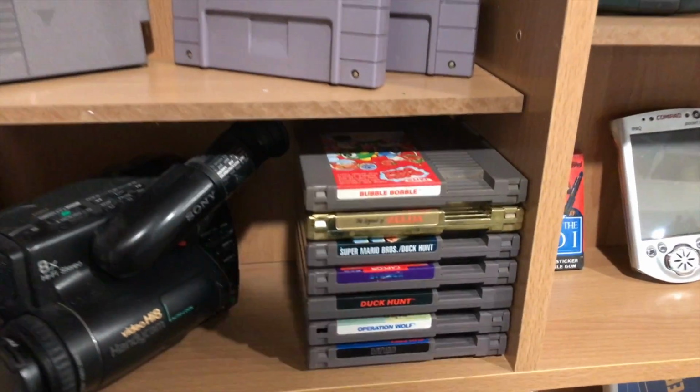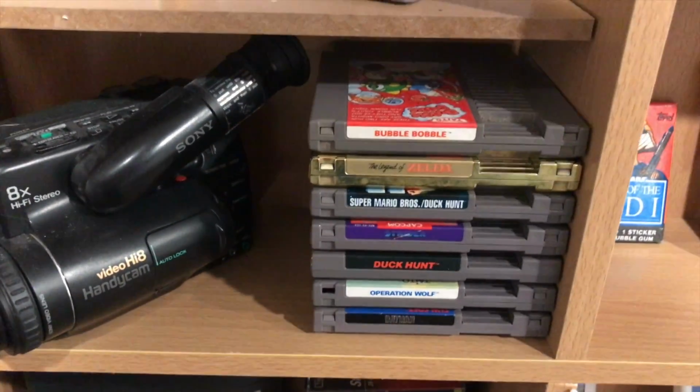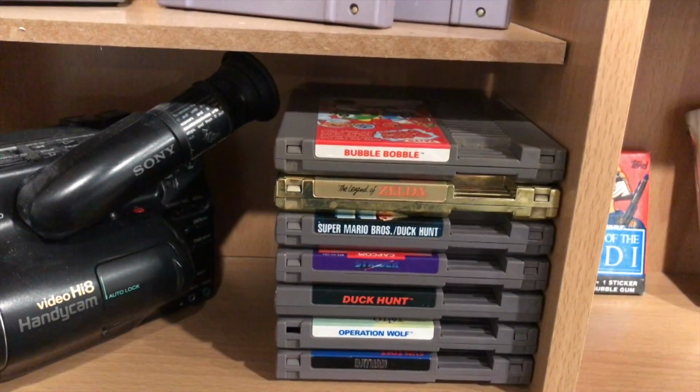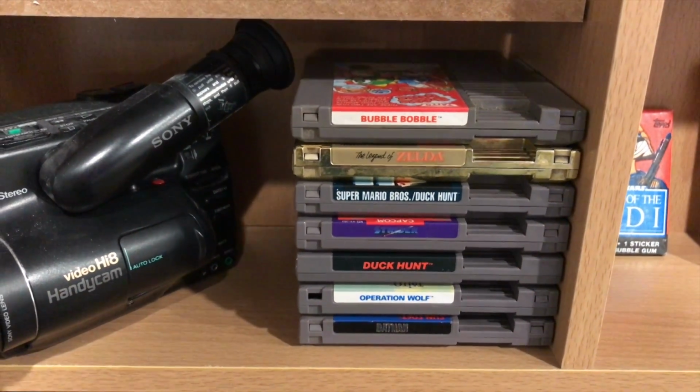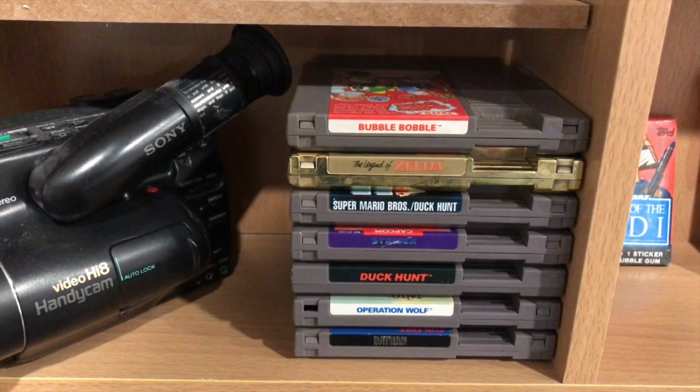Here I've got some examples of Nintendo games. This is a mix of my wife's collection and mine. My wife is actually a big Nintendo person. I didn't realize it until we were dating for a while, and I took out an emulator, and she was all over Zelda for so long. So that was her favorite game as a kid, Legend of Zelda.